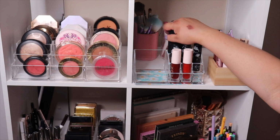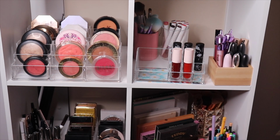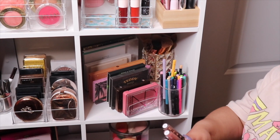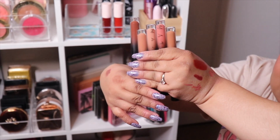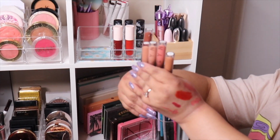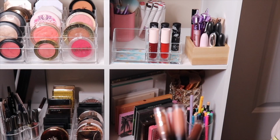And last but not least are my Jaclyn Hill ones. I told you guys I had more stuff from her, and I do. Right now they're going to look like they're the same shade, but when I swatch them, they're all very different shades. They're not the same at all. I know right now in the tubes, they definitely look like I grabbed the same one. But they are really pretty, and they are very, very different.